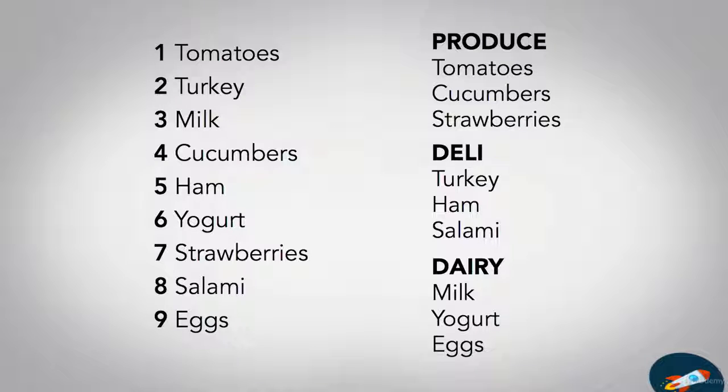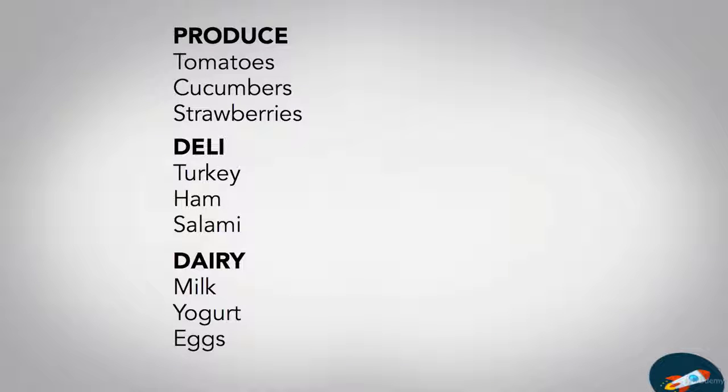Now let's do a little exercise here. I want you to try and memorize the chunked 9-item list on your screen. In a moment, I'm going to ask you to pause the video so that you can focus on repeating the 3 items under each of the 3 categories. Start with produce and repeat to yourself tomatoes, cucumbers, strawberries. Do this several times.